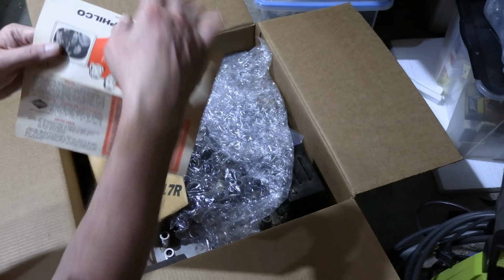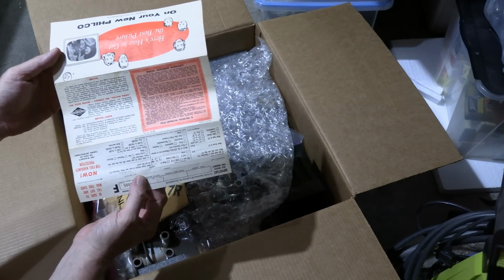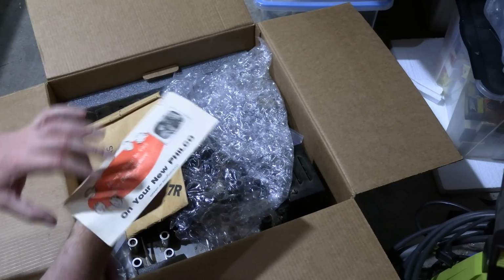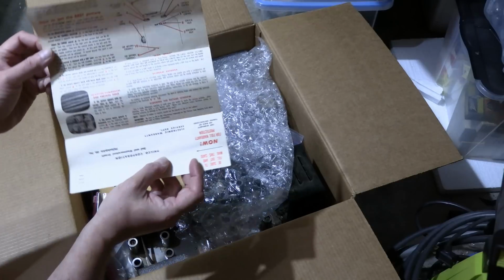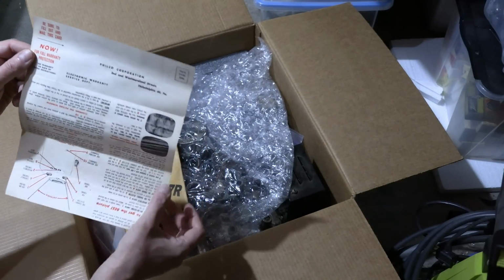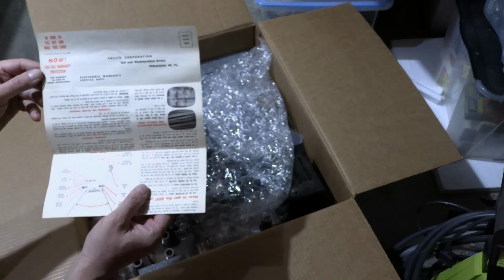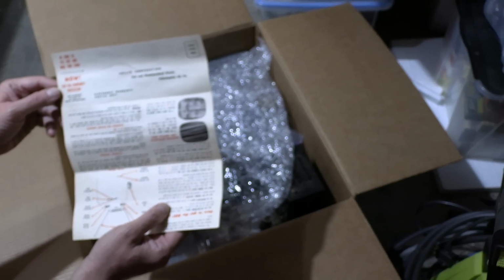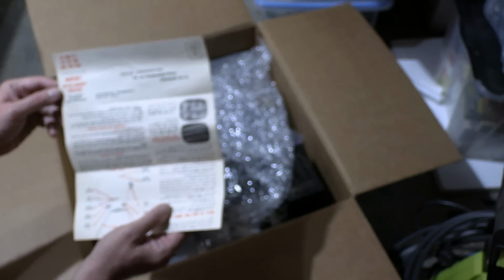which is a Philco warranty card and some tips on how to get the best picture. It's from 1957. Be sure to fill out this card now for full warranty protection. Philco Corporation, 2nd and Westmoreland Streets, Philadelphia, PA.